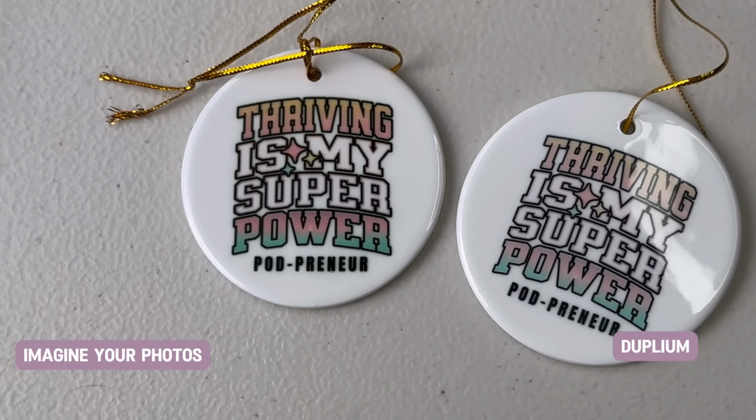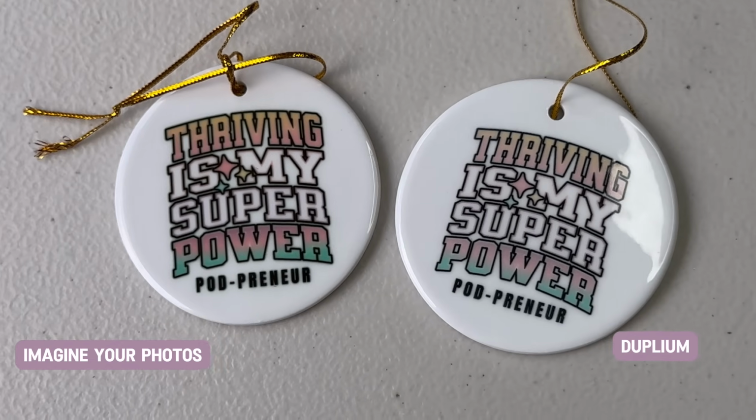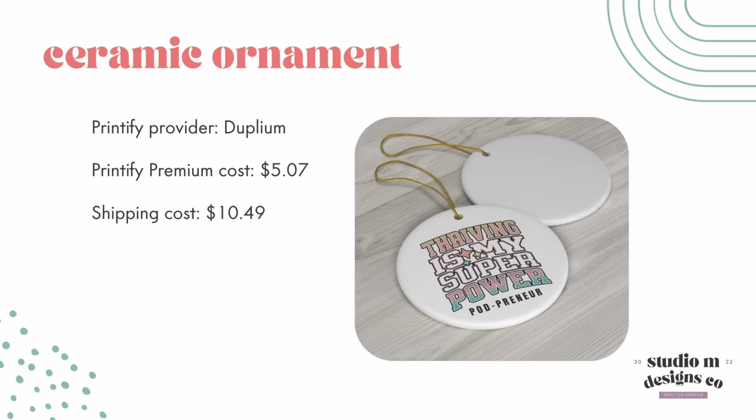One of the other options that I tested with the ceramic ornaments was through Duplium, which is another provider that I like to use for tote bags, as well as a backup provider for apparel. And they do quite well. I tried their ceramic ornament, and I actually like the printing a lot better there. It came out a lot more crisp and a lot closer to the coloring than this one did, which was a little bit darker. This one is on a lighter side, but I would say color-wise is a bit more accurate to the original print. And there was less ghosting that I noticed on the print itself. The downside with that is that the shipping from a Canadian provider is quite a bit more expensive. So unfortunately, it would really cut into profit.